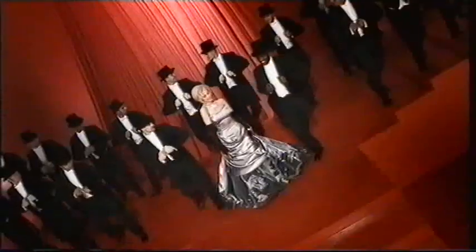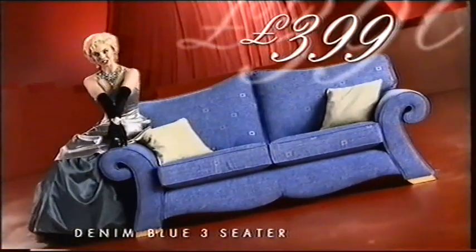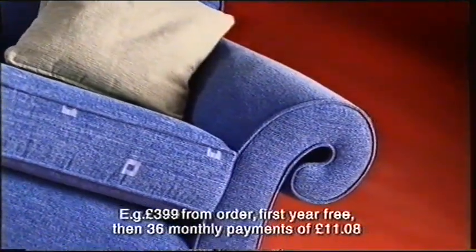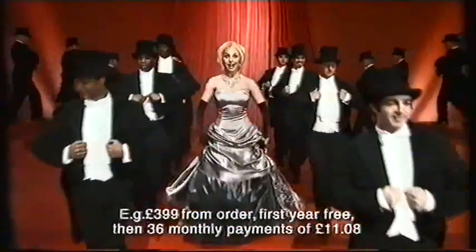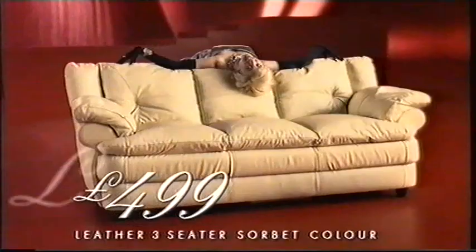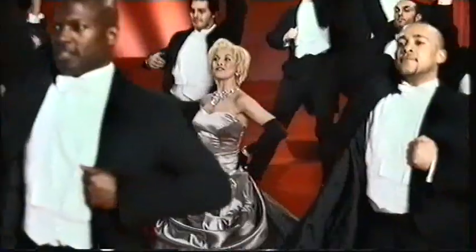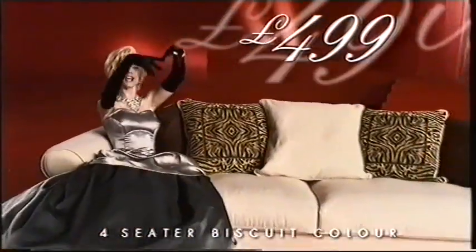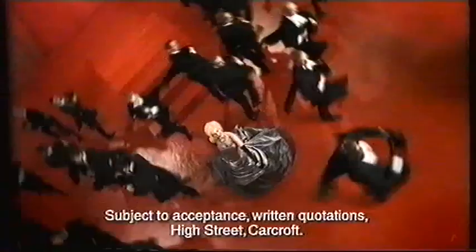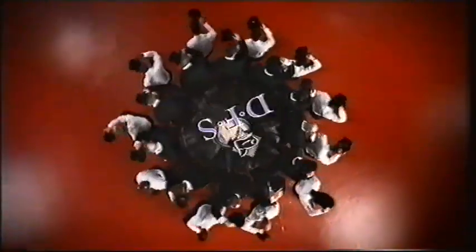The minute you walk in the joint, you can see there is a range of great sofas for real small spenders. New styles and great designs. If you haven't been to DFS, then now is the time. So let me get right to the point. 4 years free credit and the first year is totally free. Hey, small spenders, spend a little time with me.